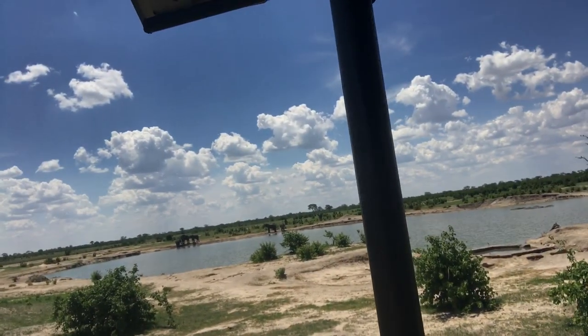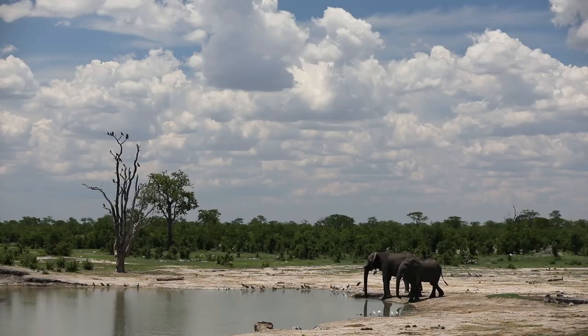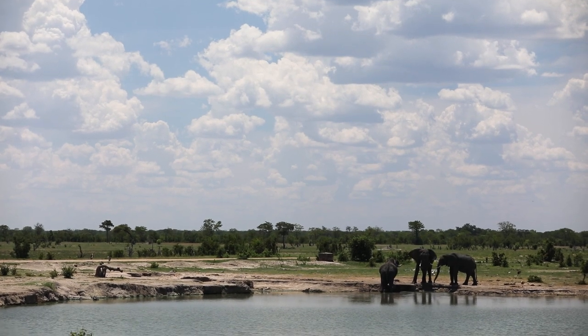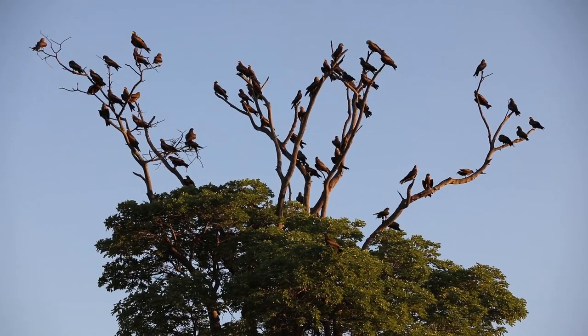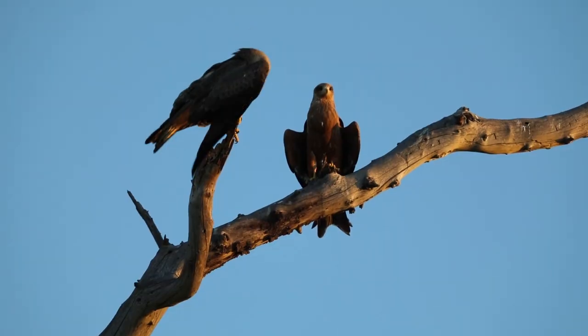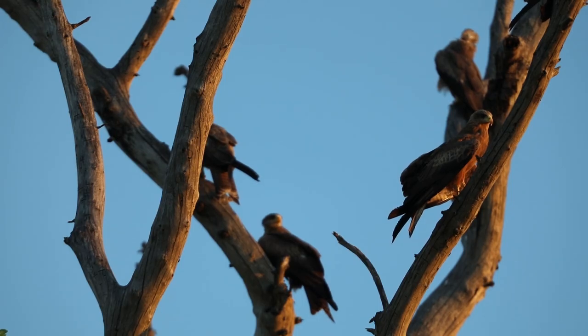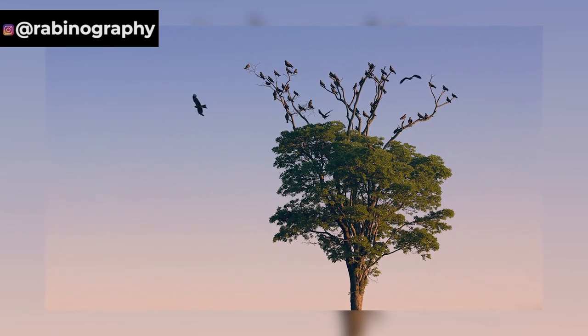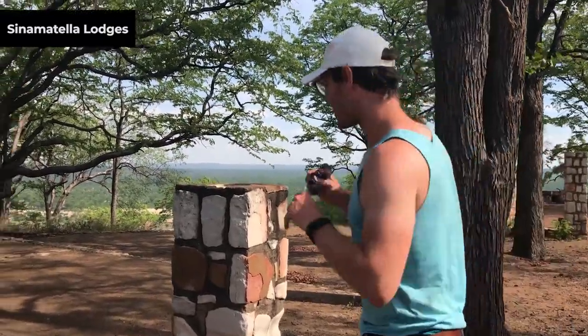Just a quick check-in. That's where the elephants are. And we're here, what's it called? Shumba. Shumba hide. It's pretty nice. Yeah, it's nice. I quite like these hides that they have at Wankie. Yeah, me too. It's very nice. Dude, I can see elephants down there.